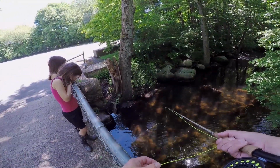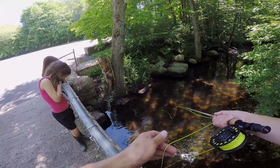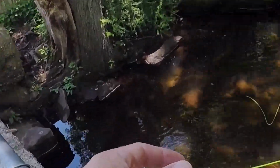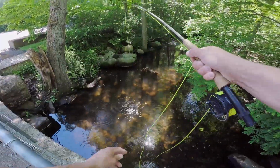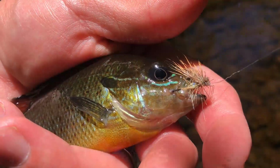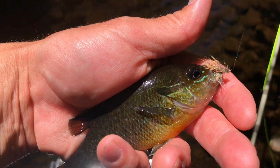Let's see if they hit the dry fly. Ready? Watch for that dry fly to twitch. If it twitches, goes under, that means we got one. Sometimes, oh, he's coming up for it. He's coming up for the dry. Got him! We got him on the dry fly. Be careful this time. There we go. Be careful. Look at that, guys. On the dry fly. Beautiful little sunfish. Aggressive as all hell, and loves that little elk hair caddis.